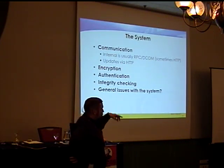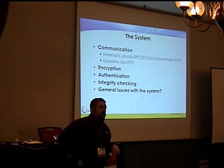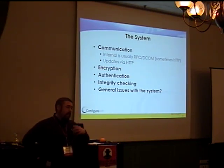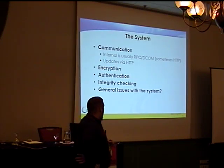Sometimes you have optional communications. Products will let you do patching via HTTP, so that'll let you be a little more interesting. I can control the port. I can deal with firewall DMZ type scenarios. I have more flexibility than RPC.